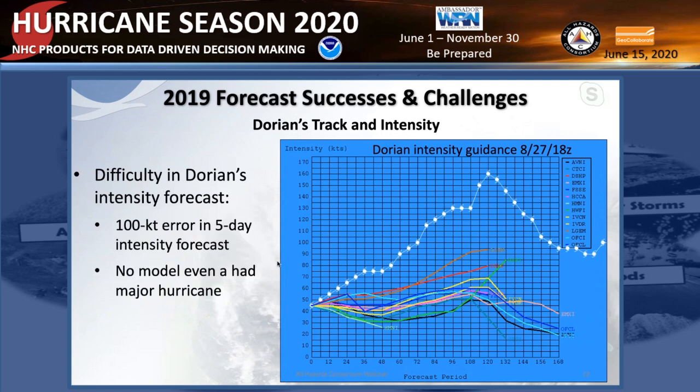This is the intensity model guidance that we had for the 18Z forecast cycle on August 27th. The actual intensity of Dorian is shown here by the white hurricane symbols every 6 hours. And these colored lines are the actual model intensity forecasts, along with the NHC forecast.